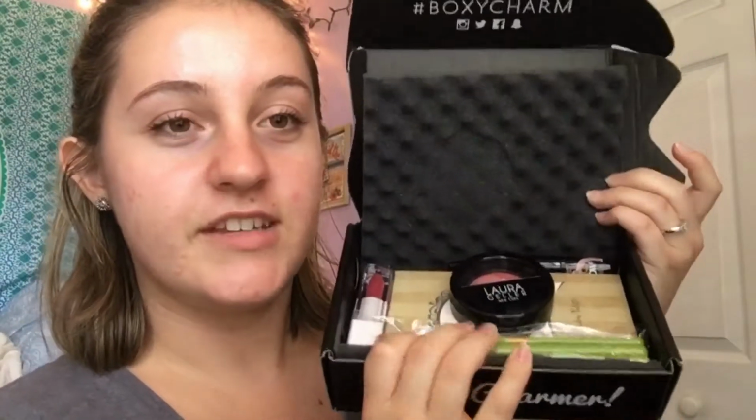And let's jump right into it. So first, I'm just gonna show you what products came in the box, and then we're gonna do the try-on haul part. So let me hold the box up for you. This is what the inside of the box looks like. Sorry, you can't really see it. And the first thing that catches my eye, obviously, is this one right here. And let me read you what it says.